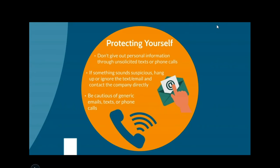Number two, if something sounds suspicious, hang up or ignore the text or email and contact the company directly. A very good example of this is this past year, Social Security scams really just took an obscene amount of money. The scammers really stepped up their game, unfortunately, because they started spoofing Social Security's customer service number. So you think it's the Social Security office calling you, and they would contact people who were receiving Social Security benefits.